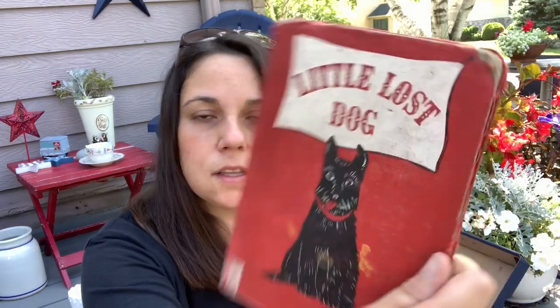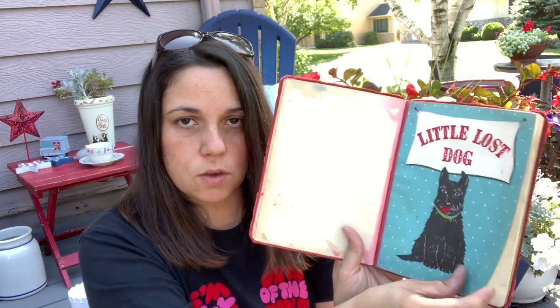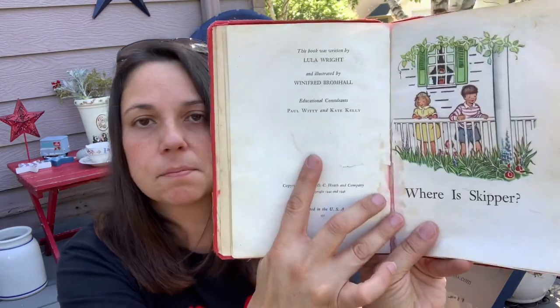So I got this one, Little Lost Dog. Let's see if we can find a year. It is from, oh, that's so cute. 1955 was the copyright date. And it's not in great shape, but some of the pictures are really awesome. And this one I adore.